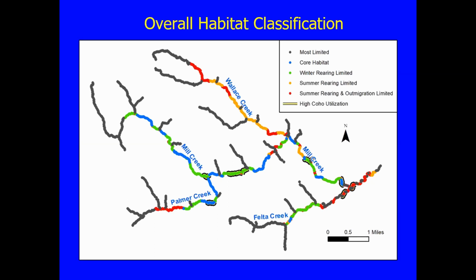Green are locations where we're meeting most of the flow criteria, but winter habitat is a little more limited. And then the orange areas, primarily Wallace Creek, are places where we're meeting many of the other flow criteria, but we're limited in terms of summer rearing flows, so very dry. Summer conditions are really the dominant limiting factor there. As we look at the lower watershed of Felta and Mill, you can see very limited conditions in terms of both summer rearing and winter rearing.